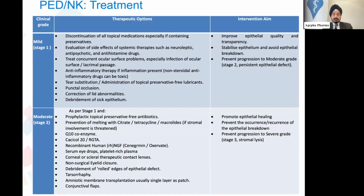Now these charts are there. This is all in the paper, and it will be on this slide. The principles here in this mild stage, you have to stop it getting to the next stage and help it reverse to the normal stage. So that's where you will do all those first things I said: eliminate the inciting causes, treat the inflammation and tear substitution, punctal plug come in over here. So you prevent breakdown of the epithelium into stage 2. But if it does go into stage 2, you're trying to treat it to reverse it to stage 1 and normal, and prevent it going into stage 3, or that is severe.